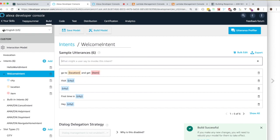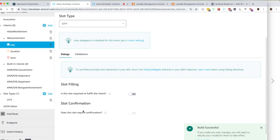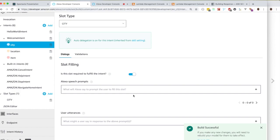So you can build custom slots into your business logic to accommodate how you want to respond to the user, which is pretty cool. And the other thing you can do with custom slots is make them a required slot, which means if they do not say it, you can prompt them. Like if they say, hey, and they didn't say Atlanta, then you're gonna say, hey, did you mean to say a city? Then you can interact with it and so many other things.